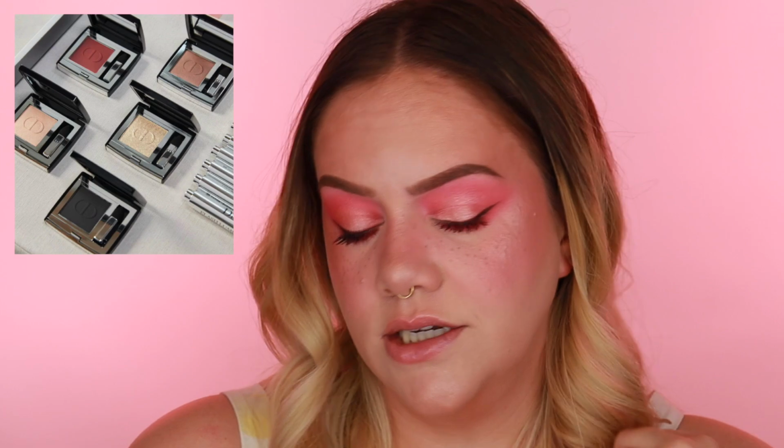Okay, now I'm gonna talk about something really expensive. These Dior Mono Couture eyeshadows, and I was like, absolutely not. Like, you're doing too much. These are single shades of different finishes for $30 a piece. I don't care how good it is. $30 for one single shadow? No ma'am, I'm not doing it. We're swiping left.